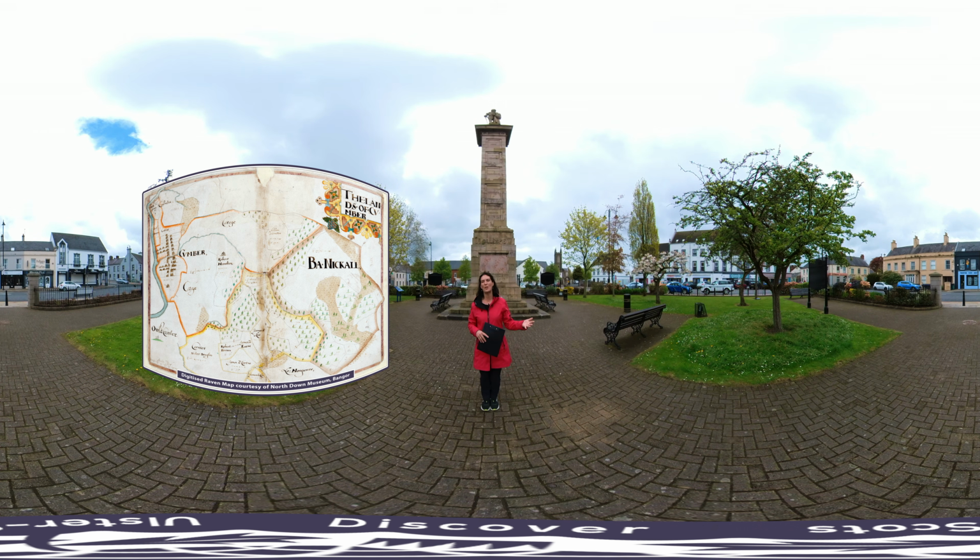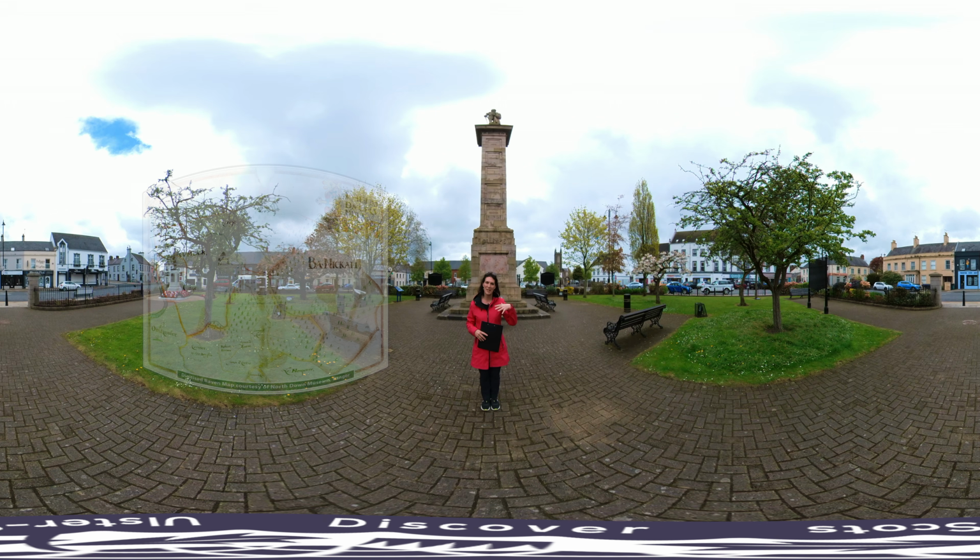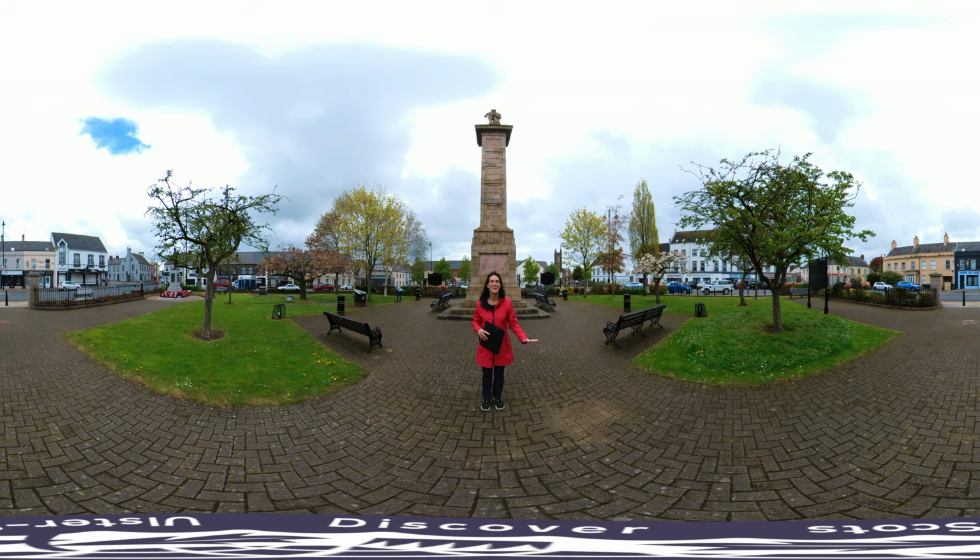You can see the names of some of the early settlers like Hamilton and McKee and Brown, all marked in this map, and those are still there. Very interesting that we still have this tangible connection with the settlers of 400 years ago through names of townlands and people and families. So let's take a look at the square we're in now.